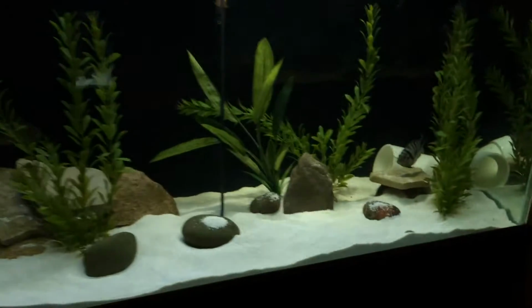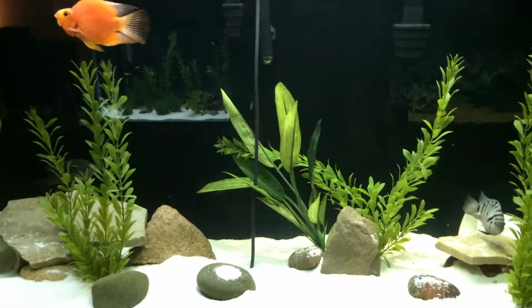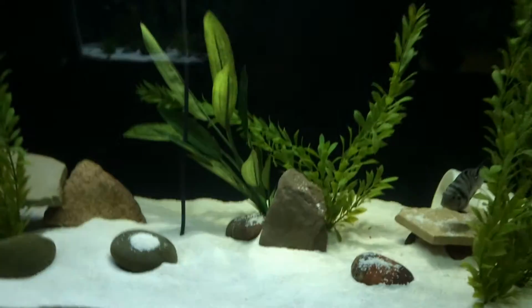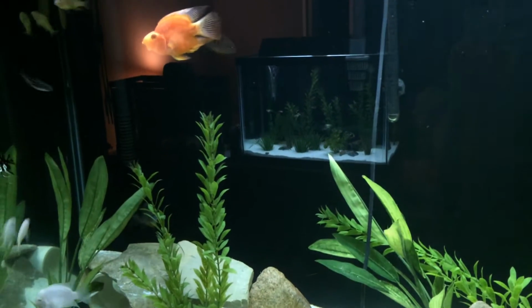So I decided what I'm going to do with them. I don't have enough to sell them, but I don't want them in this tank because the convicts are way too aggressive because they're guarding their babies. It was getting ridiculous with their aggression, so I just took them out. But yep, this tank looks really good though. I like it.